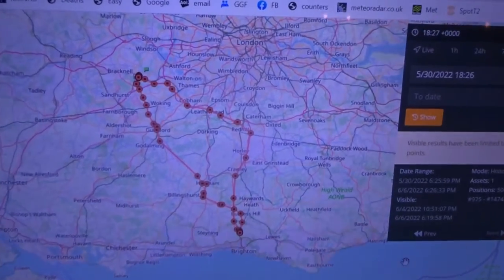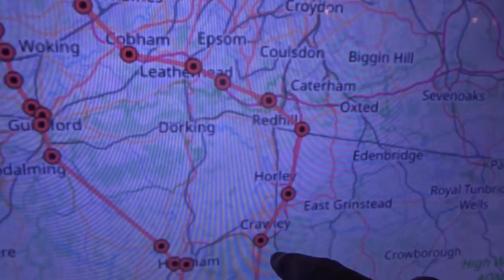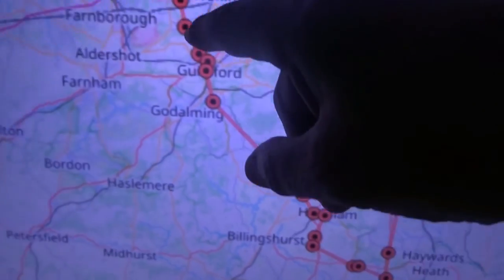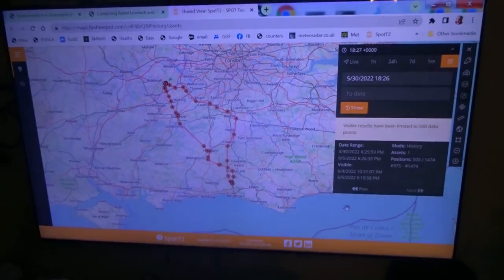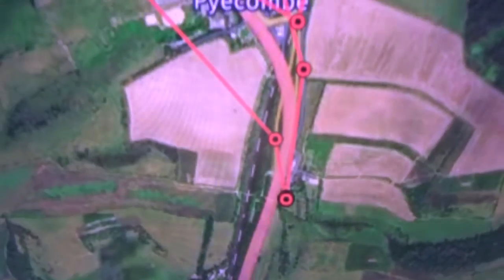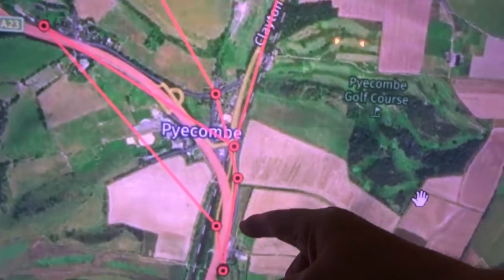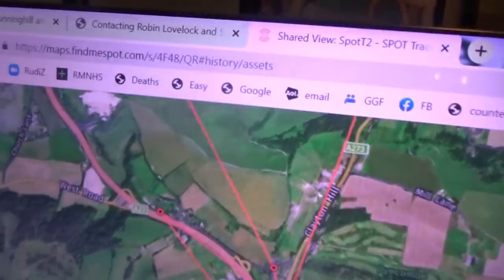So here's their route on the spot tracker. Anybody could look at it, down and then back by the scenic route. So that's public information if anybody clicks on the contact page. So zooming in on satellite imagery, there's Pycombe Golf Course, where we went, and here is the route down and then the way back.